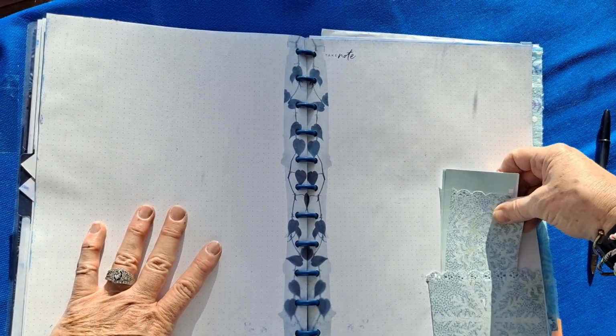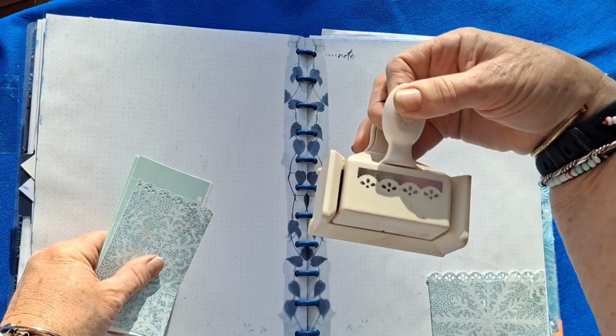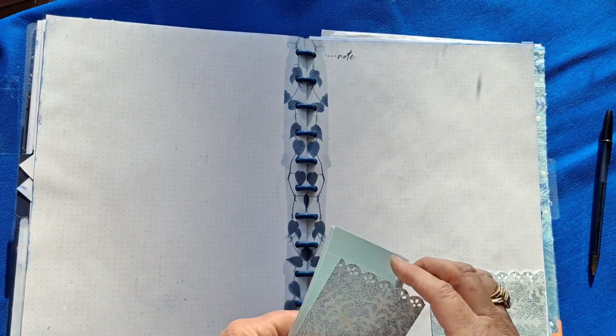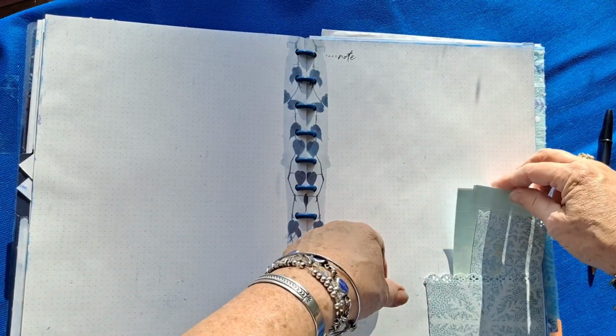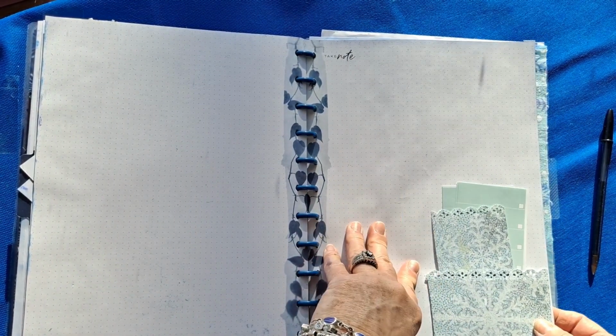And I love little pockets. So I use things like my little punches to cut out these little tiny, I don't know if you can see it or not, little tiny edges. Make a little pocket, and then I can put notes or cards or different things that I enjoy. I use pockets for all kinds of things.